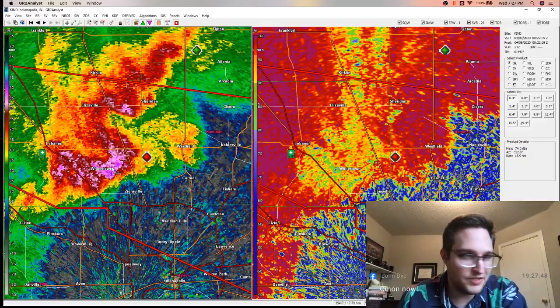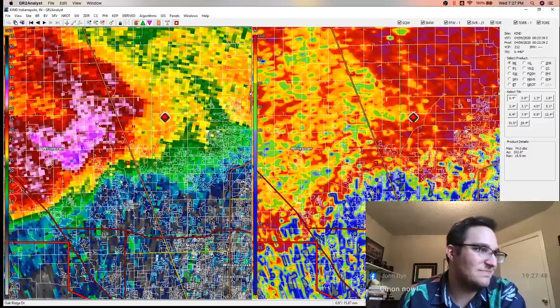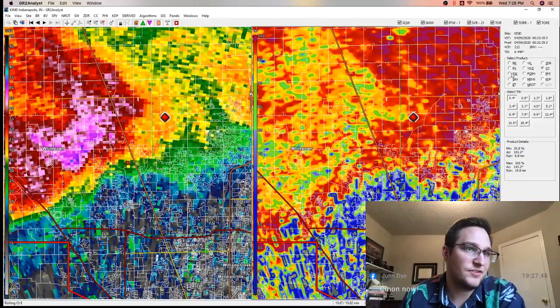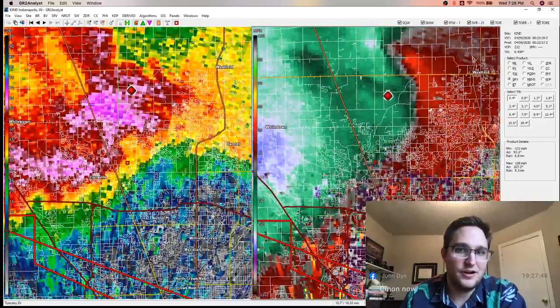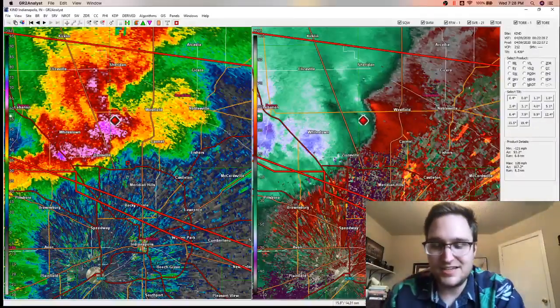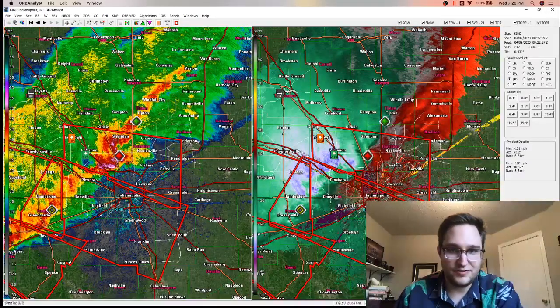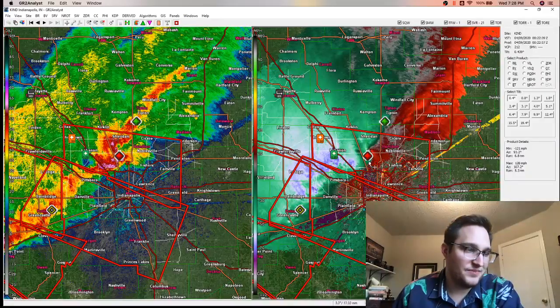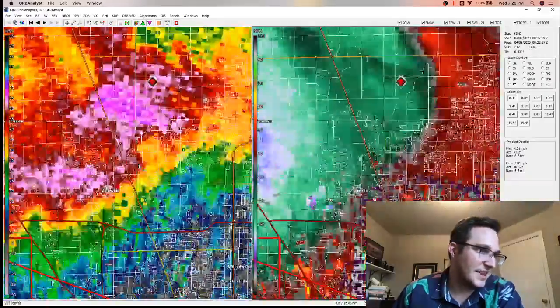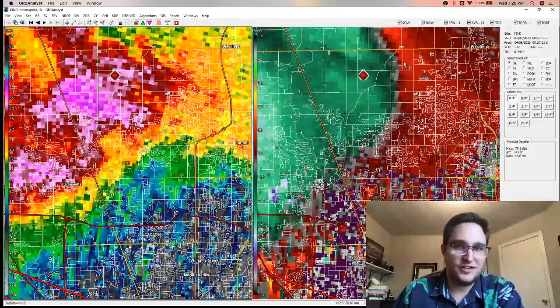So we could be seeing some pretty strong winds blowing into Zionsville imminently. I'll switch over. This is our winds here. So basically you got the reds going one way and the greens going the other. So you have things going away from the radar and towards the radar. So all this wind's blowing basically west to east. Now in Zionsville, you can see this big arc right in there.